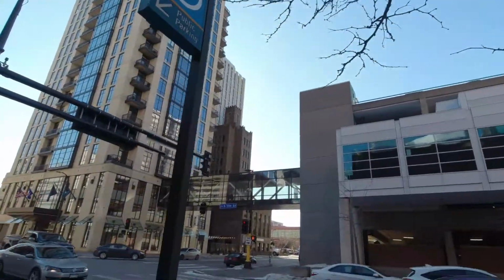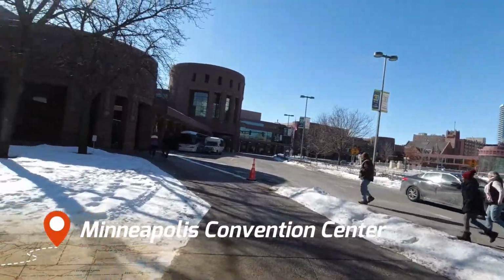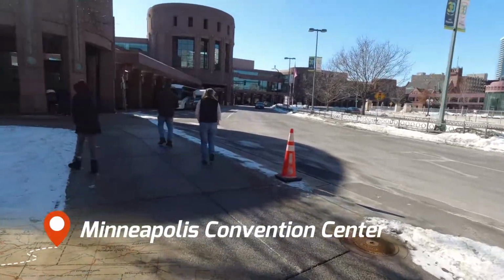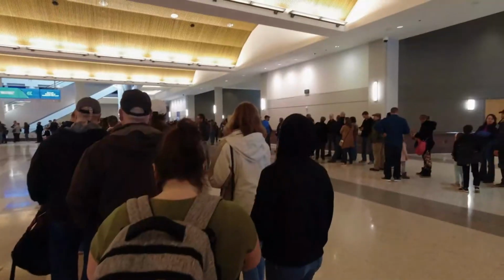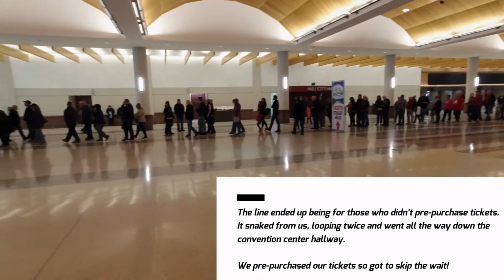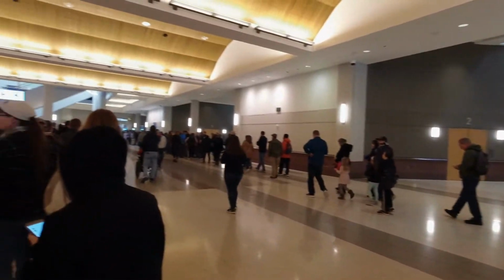Look at all the people in the skyway. Everybody wants an RV. Yeah, this is probably the longest line I've been a part of. Yeah. All the way.